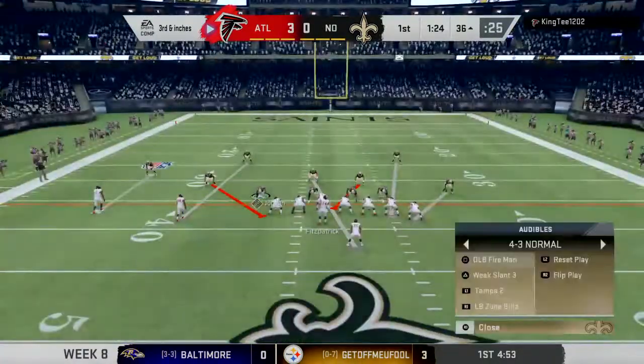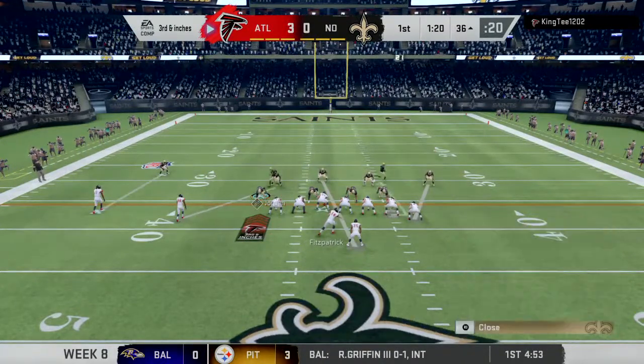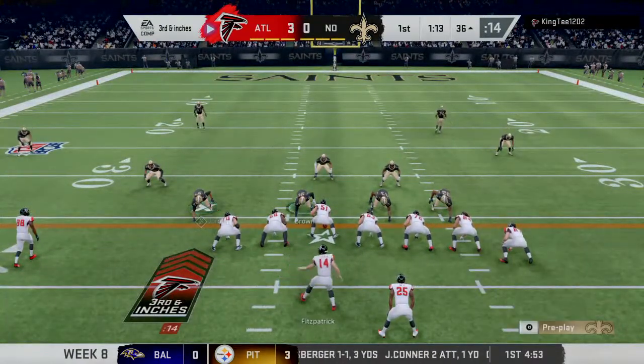Lightweight 80. Stop your body. 52 and 56. 50. 36, 36. Hey, wahoo.